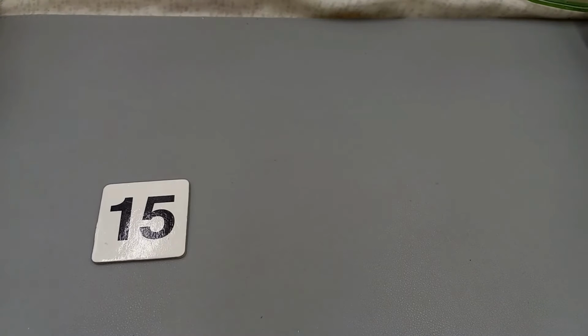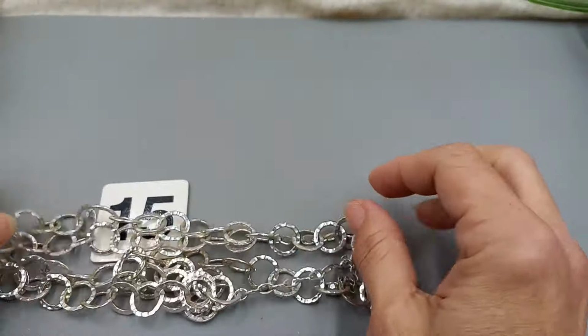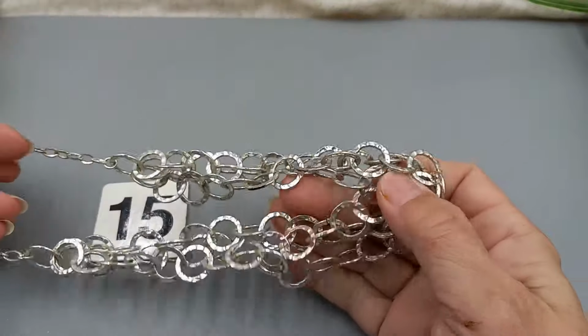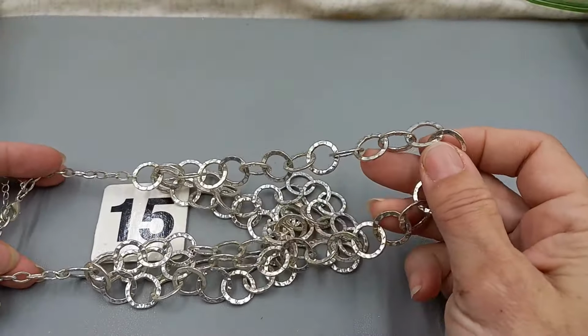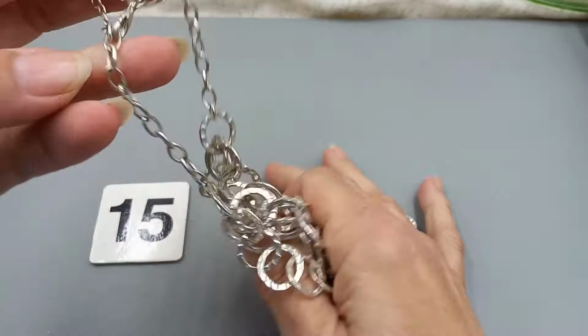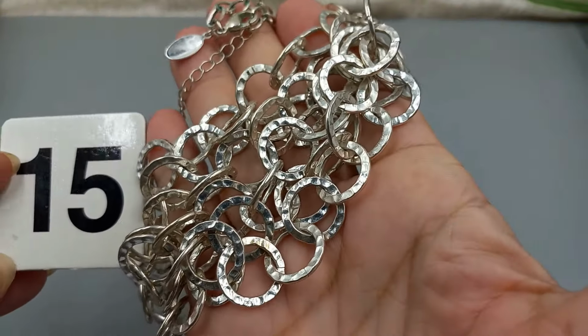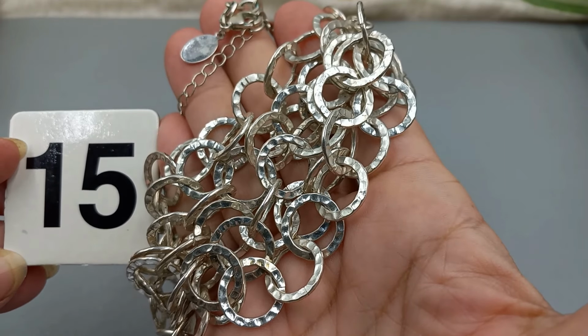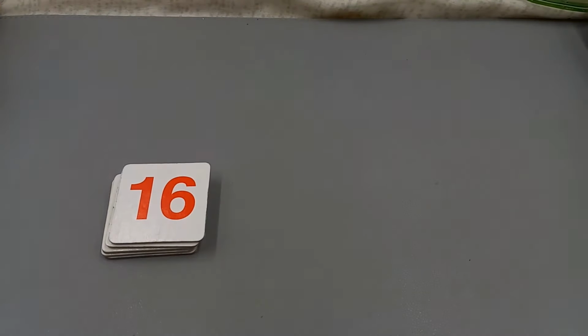Number 15 is a White House Black Market necklace. It definitely needs a clean up, but it is really pretty. You've got 1, 2, 3 different lengths on the silver tone textured circles. So White House Black Market. We're going to do that for $2, but it does need a clean up. Grab some more numbers.